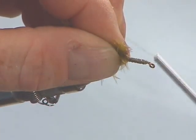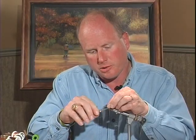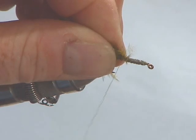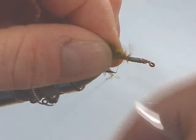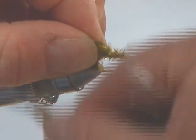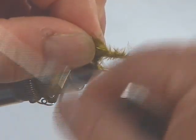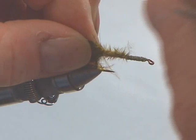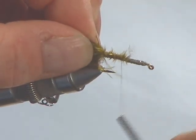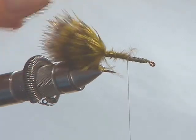Then take a soft loop, go around the materials a couple of times, get that in place, pull off some thread, and using open turns, simply slide my thumb and forefinger back. And what I'm doing is I'm lifting up slightly on the marabou, and what that does is make sure that it rights itself on top of the hook shank. It won't want to twist and roll around and get out of control.